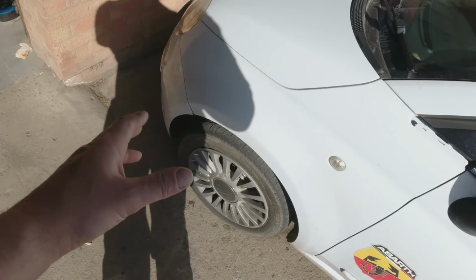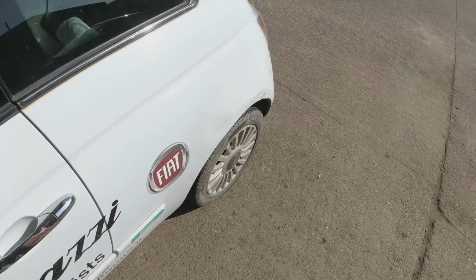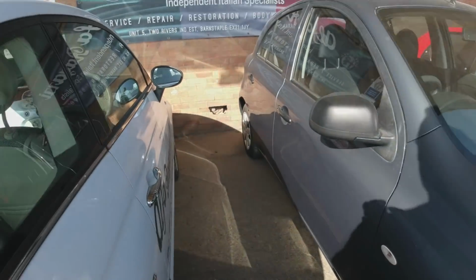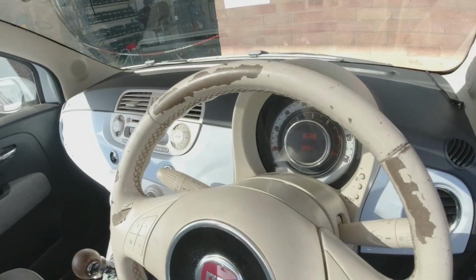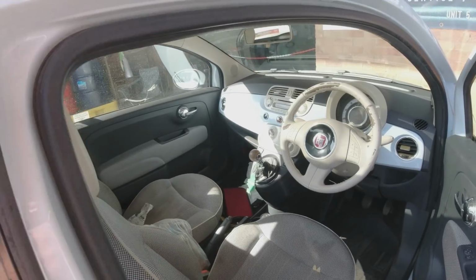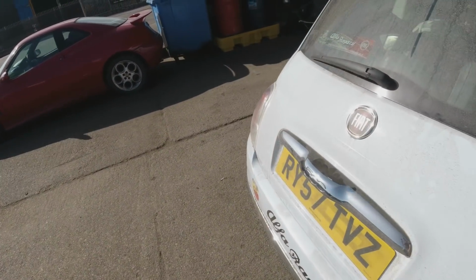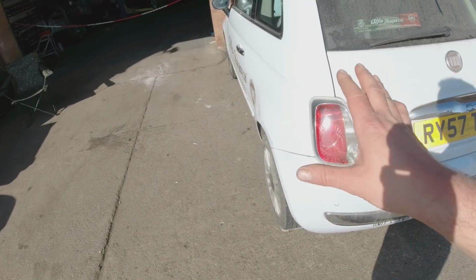Every corner's been scraped, all the alloys are scraped. Inside, all the checkered interior is stained, and the steering wheel, all the paint's coming off the steering wheel and off the gear knob, and generally she's just very untidy. And she wanted to part exchange it, and the thing with it is the amount of bodywork that it needed.